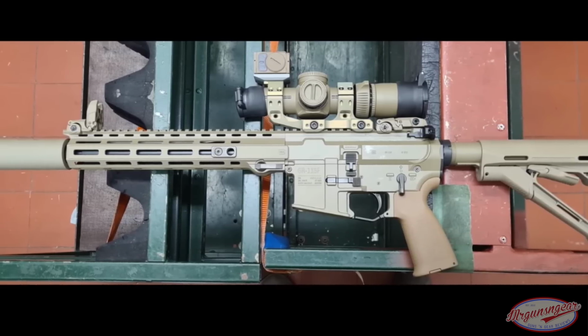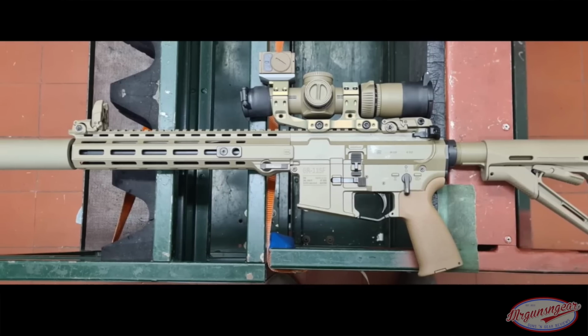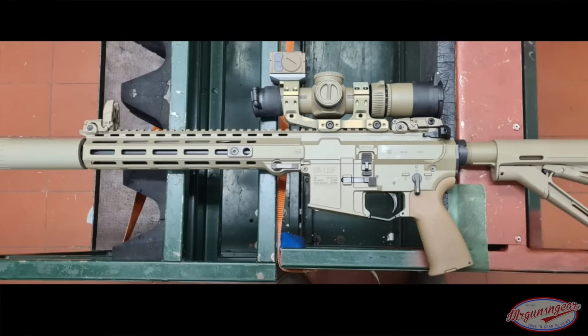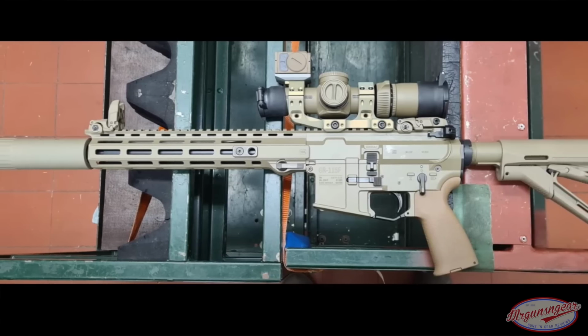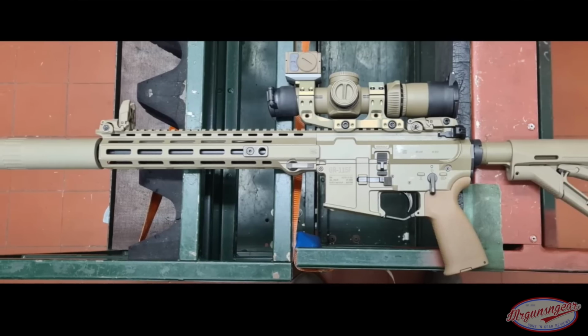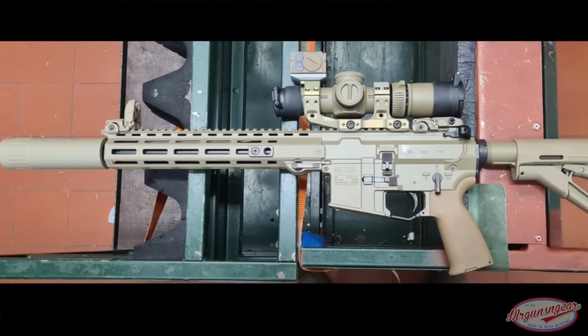What you see, obviously, is ambidextrous controls, and the selector, of course, has the capability to go full auto, and it does have the auto sear pin in there. Again, giving a little bit of credence to what I was saying earlier, that this definitely looks somewhat real.